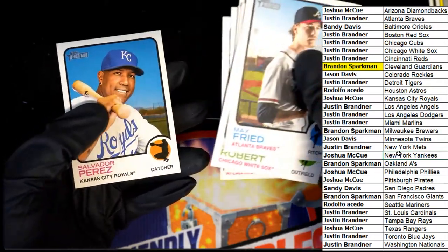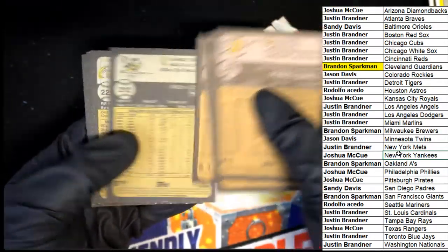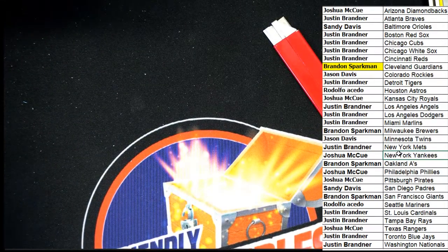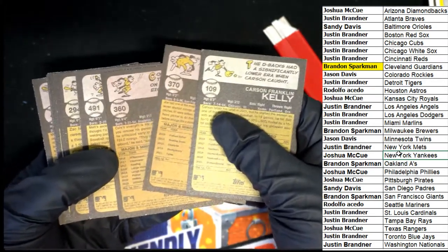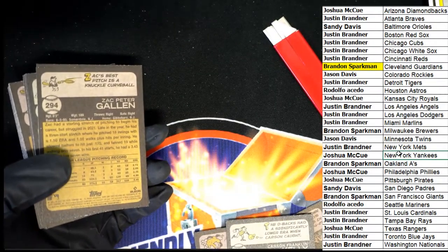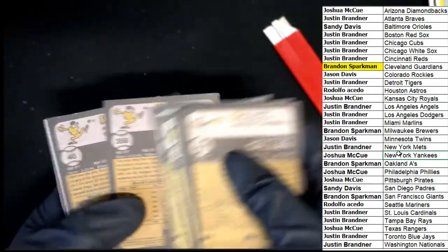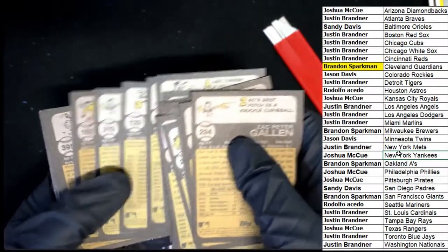Okay, what I'm going to do now, since it's the end of the break, is buzz through all these. Anything over 400, I'm just going to point it out to you. If it's somebody pretty good, or if it's a rookie, then yeah, we're going to top load it. So we'll see if this is a rookie. No rookie. Arizona Diamondbacks, you have a short print. Okay, so that is one short print in the box so far.